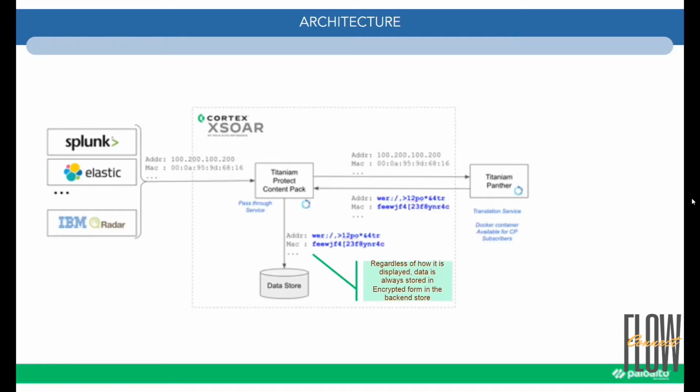Our product uses the pre-processing hook that is built into XSOAR to translate an IP address coming in clear text. We will send it over to a separate application called Titanium Panther. This application is made available to you as a Docker container as part of this content pack. So you can install it exactly where you would want to install it. It could be on-prem, on the cloud. This is not a SaaS offering. This is something that you get up and running. And we don't charge separately for this. It's part of the content pack licensing. So if you have a valid content pack license, you can have access to Panther.